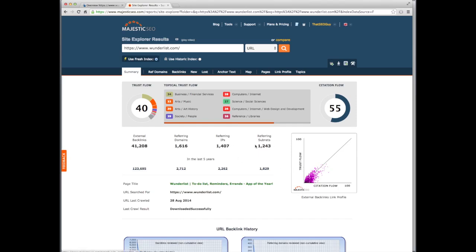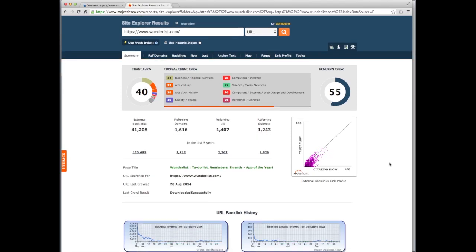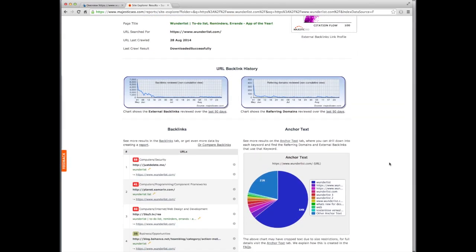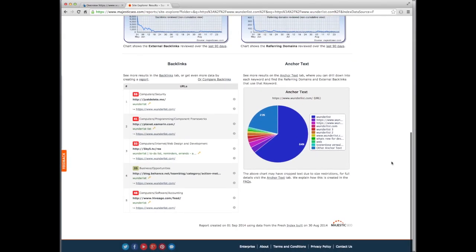So you've got the other things here: when it was last crawled and downloaded, which is all self-explanatory really. You've got a little graph here showing the trust and citation flow, and then the rest is just a summary of the other detailed parts on the site.